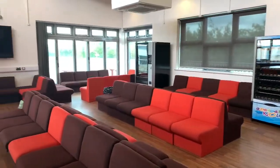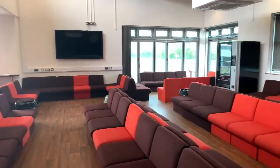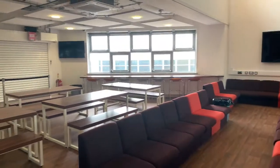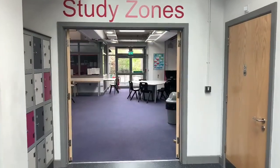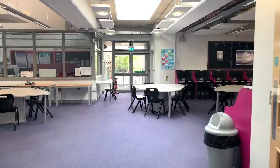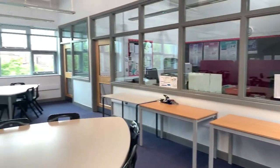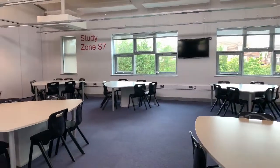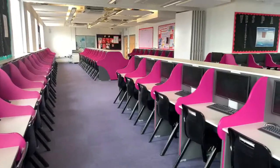Year 12 and 13 students have access to their own common room with an outside terrace area and sixth form cafe, which serves hot and cold food and drink. The study zone is an invaluable resource to our sixth form students and is open throughout the day for students to use the computers or study areas for independent study.